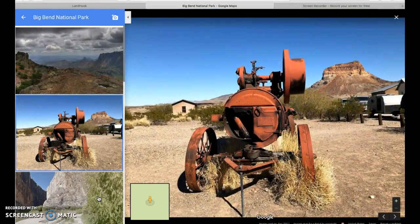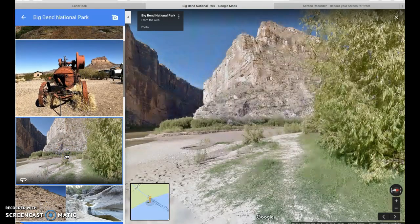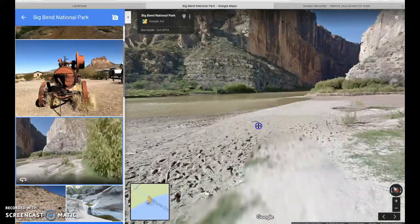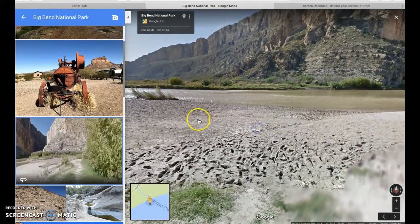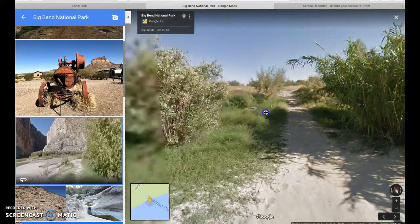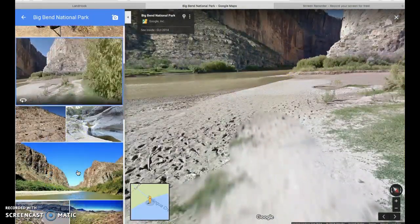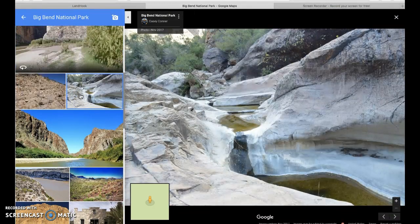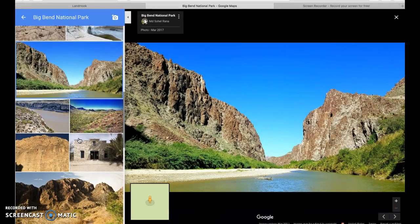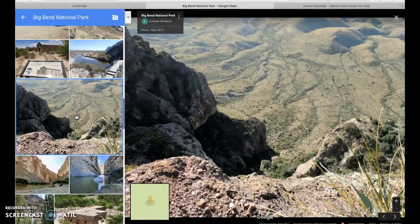The Big Bend National Park. Look how gorgeous that is. And this one we can do a look around. The Rio Grande running into that gorge. And like I said, this is just a quick little day trip from where the 40-acre property is. Great hiking, camping, anything you can dream up. More pictures, a little spring, the river running through the gorge again. I mean, all these views are breathtaking.